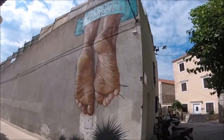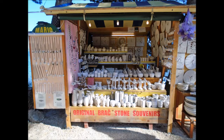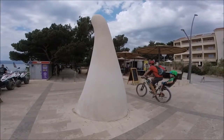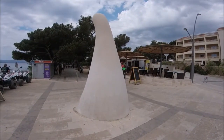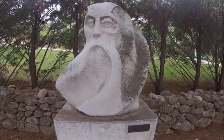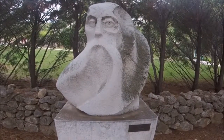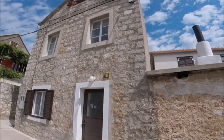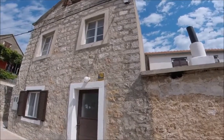Apart from the little bit of street art in Bol, you can also purchase artistic souvenirs made from the island's white stone, or simply absorb the artistic creativity of any of the gleaming limestone carvings you witness along the riva that reaches Zlatni Rat. Now, this famous limestone is quarried all over Brač Island. In fact, white stone from Brač was used to build both the White House in the United States and Diocletian's Palace in Split.